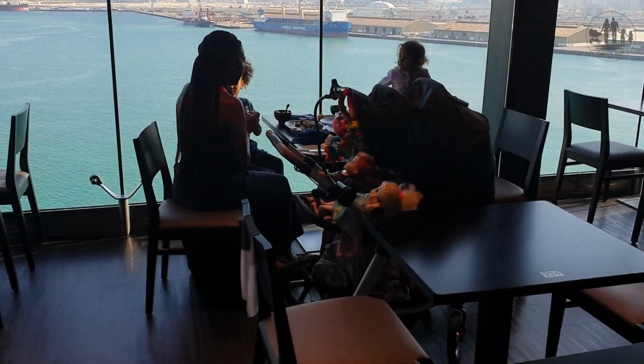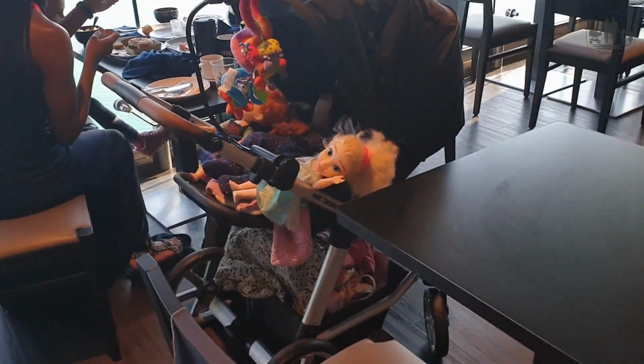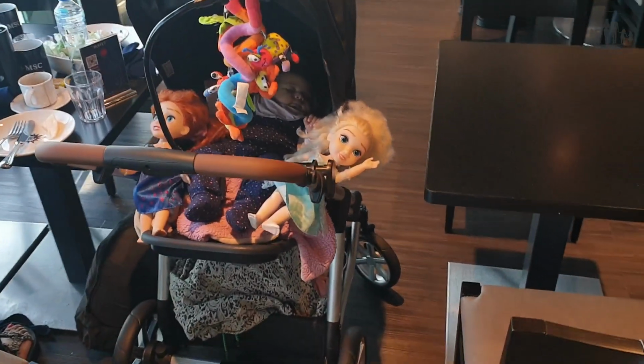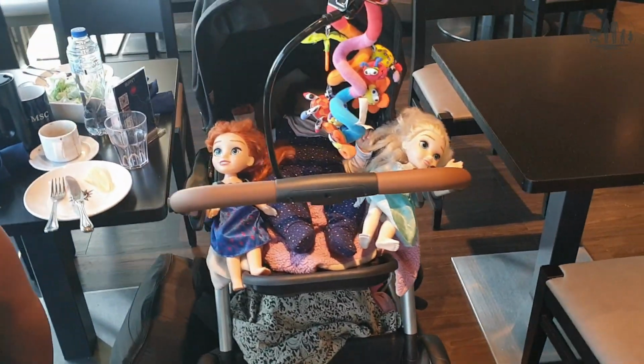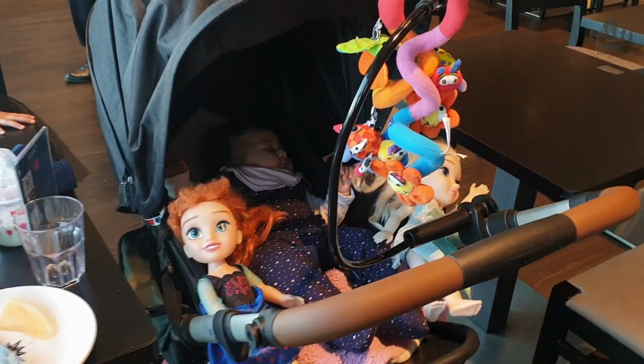Water, tea and coffee was available 24/7, although we always had access to drinks from our drinks package. As you can see, the pram also fitted perfectly between the tables. There was enough space in the entire restaurant to maneuver our pram.